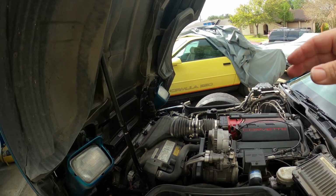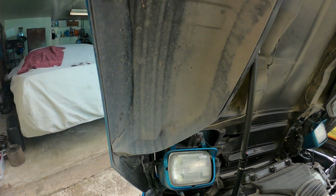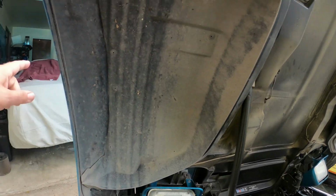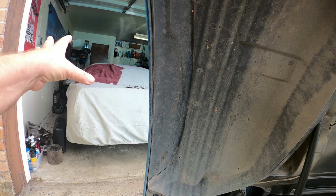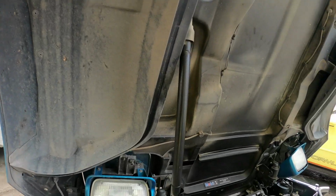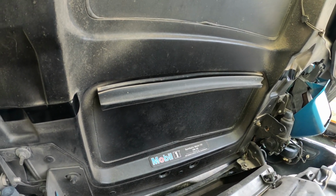Oh, and just as an aside, which is quite funny, if you watch my last video where I talked about the 96 over here LT4, I was under the impression myself, even though I've been around these, that none of the 96s had the Mobil 1 placard under the hood, and lo and behold, this 96 has a Mobil 1 placard.